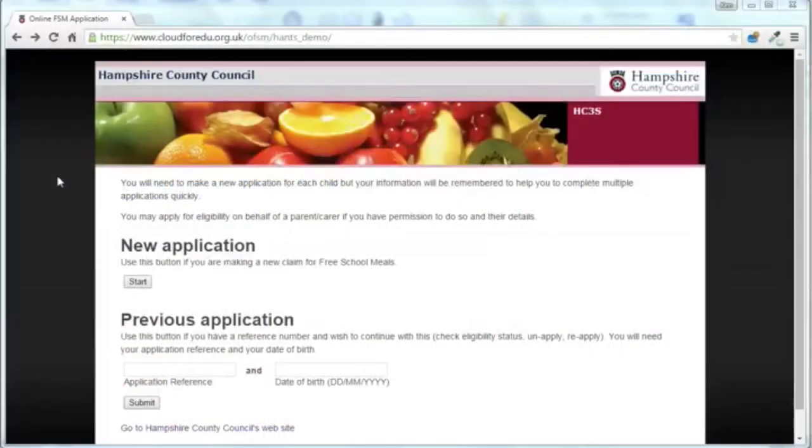The Link2ICT Free School Meals Eligibility Checking Service provides an online form which enables parents, carers, or schools on their behalf to check their eligibility for free school meals and therefore Pupil Premium funding. The data is checked against the Department for Education's Eligibility Checking Service, the ECS. This in turn checks against the Department for Work and Pensions, Home Office and the Benefits Office.